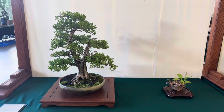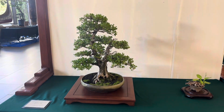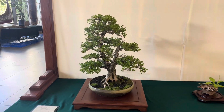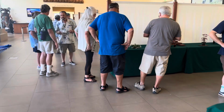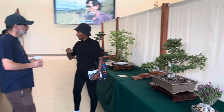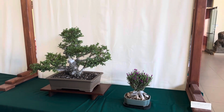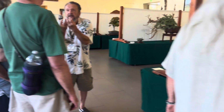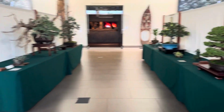On this side we have a boxwood, and it looks like a twin trunk here. They're really cool. Boxwood's pretty cool. Really a hardwood, really nice on that one. I can go down the middle without bothering people here. So we do have a quick, looks like a cork bark elm. Really low. And of course, I'm going to pass by that one really quick. Fun part of coming to shows, sometimes you don't get to see all the trees.